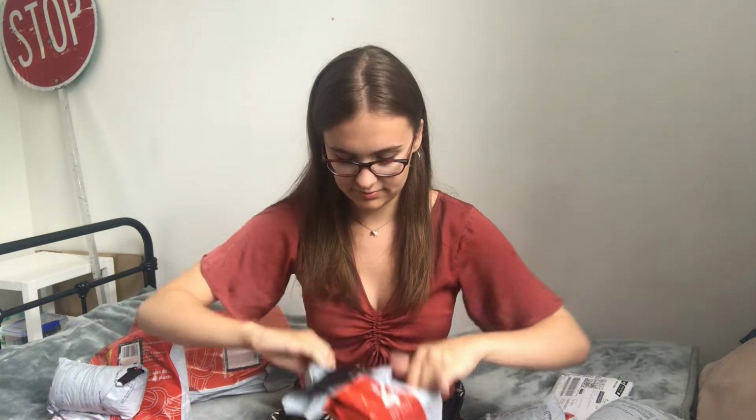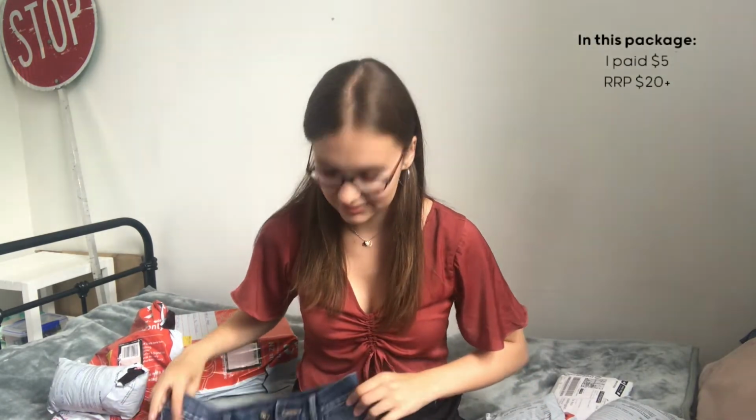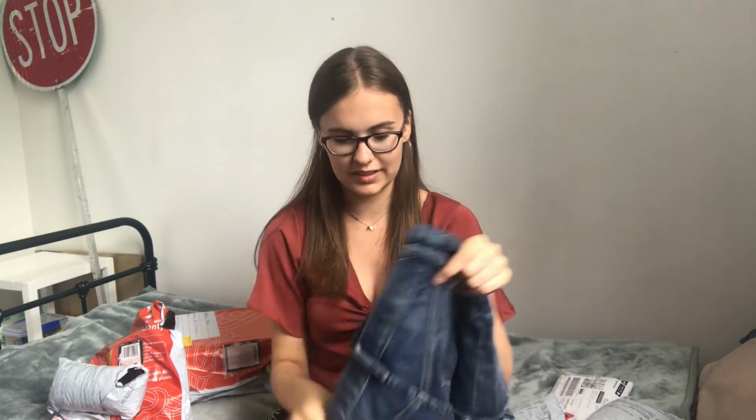Weird. What's this? Oh my god, I ordered this so long ago. I literally don't even need this anymore. It's a pair of denim shorts. Oh, they're kind of cute though. Yeah, it's just a pair of denim shorts. They also look like they're going to be too big for me.